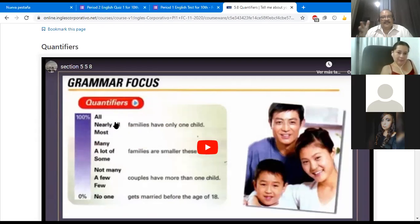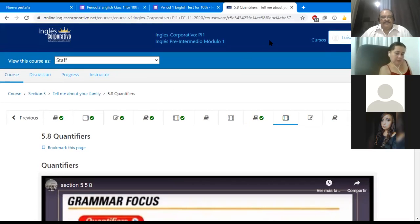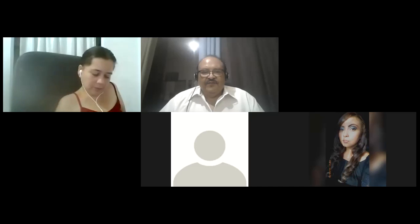Nearly all is casi, casi todos, right? Nearly all families, or nearly all, let's say, Salvadorian people, probably have... nearly all Salvadorian families have 2 or 3 children. 2 or 3 children, okay? So that means that the majority of Salvadorian families have 2 or 3 children.